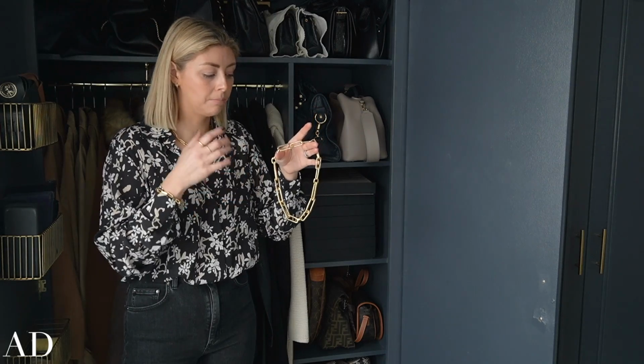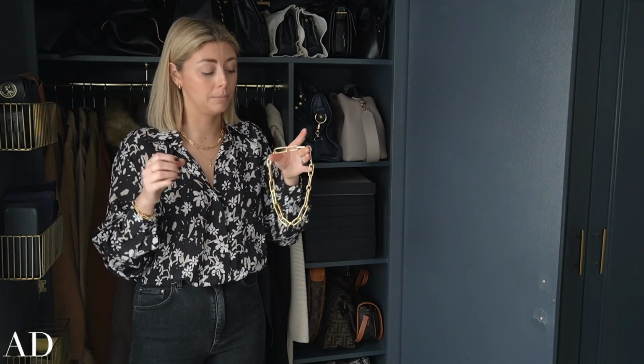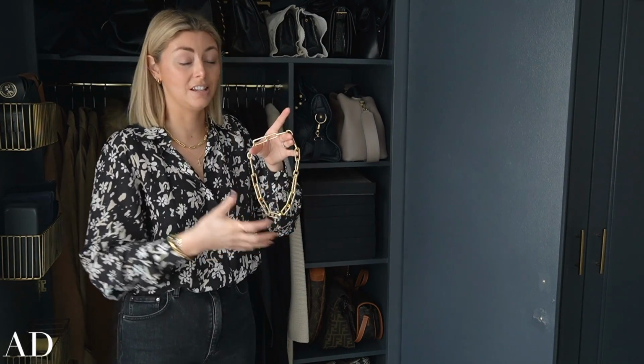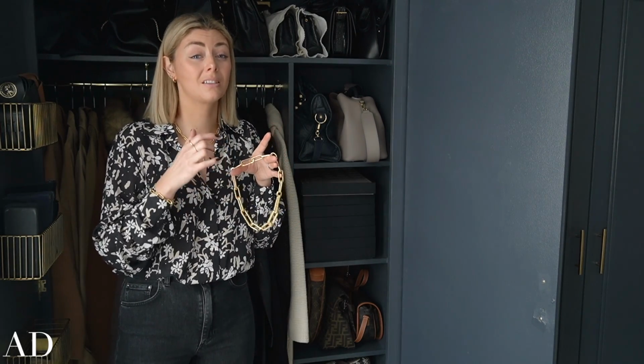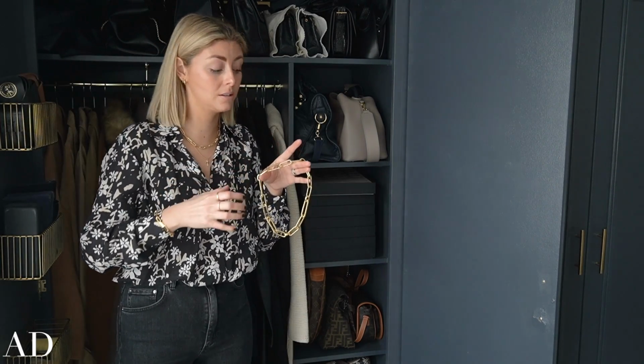Now, the thing that I love most about this collection, this is one thing that I really cherish about MISSOMA, is that they've gone to so much detail in designing this chain. No one else will have this design of chain because it's been designed in-house. So unlike the majority of other jewellery brands, they tend to buy in their chains. This is completely unique and you will only find it at MISSOMA.